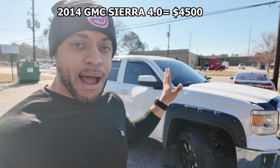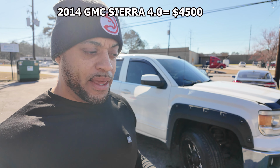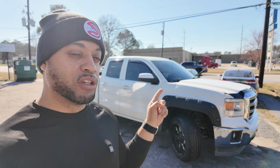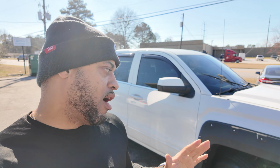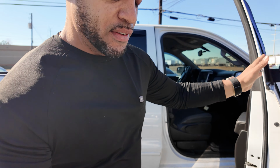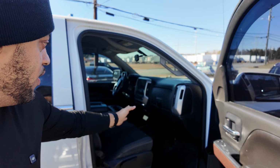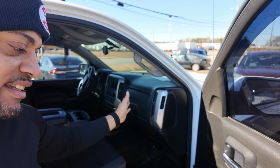So it had a lot more work than anticipated. Even though I anticipated changing the engine, I didn't anticipate somebody gutting the car out. This person knew that the car was about to get repoed, and they completely gutted it out. But I'm still able to make a profit on it because it's a 2014 Sierra, and it's a V6. Very nice, doesn't have the leather and all that, but it's great on gas.